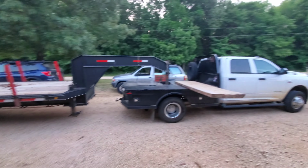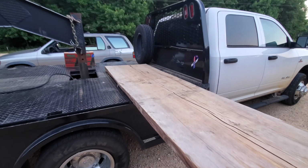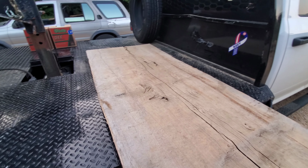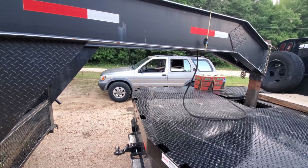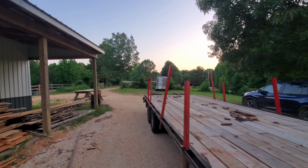Right now, I've got a big old beech slab right here. This is a 28-inch wide, 2.5-inch thick beech. Just monster stuff. Also, here's my new buy. I just bought myself a Wisconsin mobile, a nice little 1999 Nissan Pathfinder. Pretty cool. Let's head on down to the mill. I'll show you a few things down there.